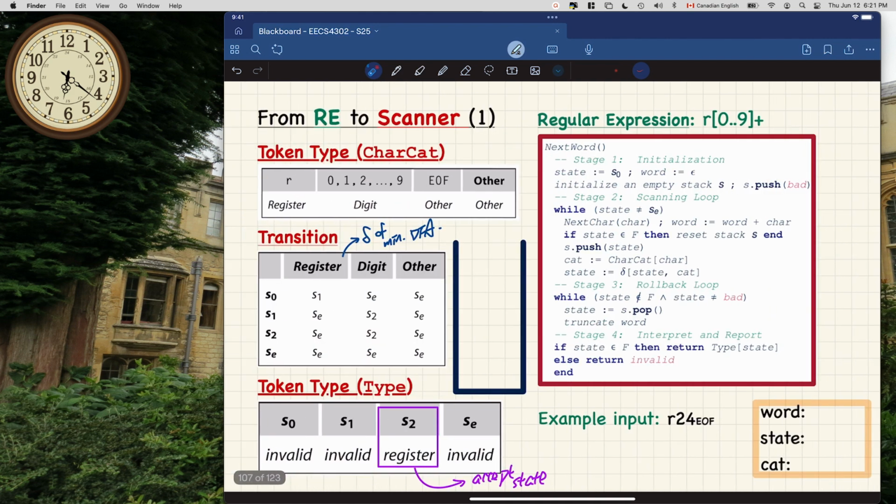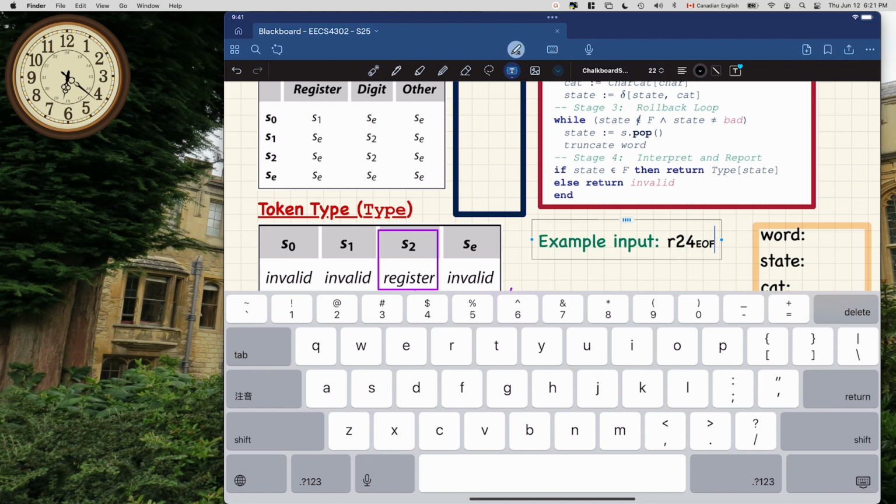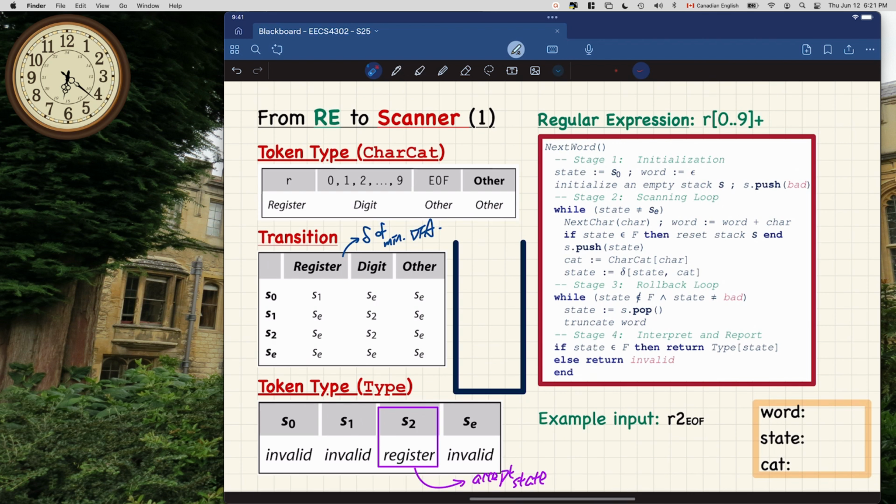So what we'll do, if you don't mind, is change that to be a little bit simpler. Why don't I say just R2? Okay, very simple. So we basically have R2, which should be a valid name for a register, followed by end of file. That's what we'll do. Let's see what's going to happen here.